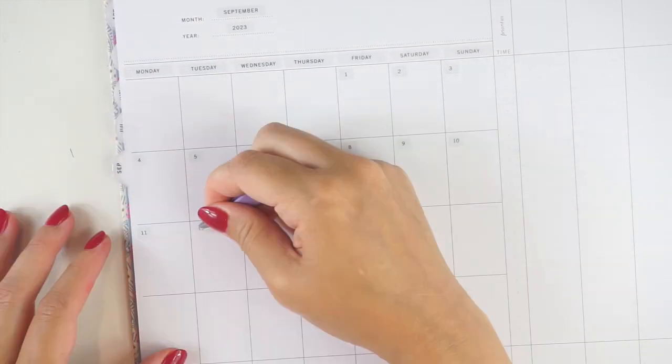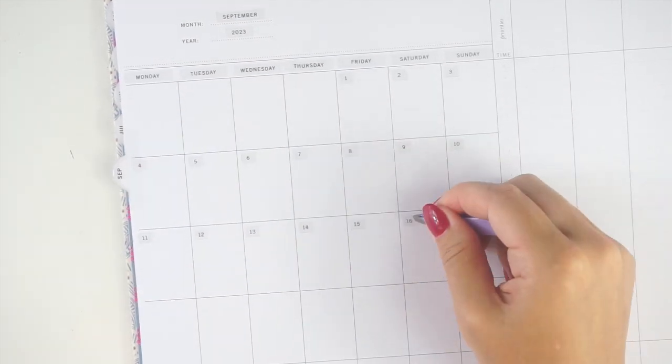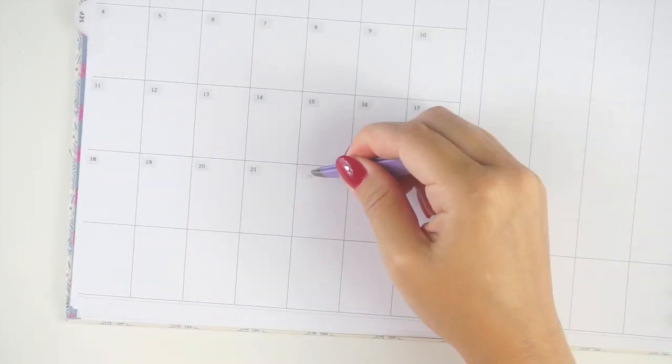And even better, Laurel Denise makes a Monday start option, so you can get a Monday start planner or a Sunday start planner, and the month on the Monday start one starts on Monday as well as the week, and then on the Sunday start one, both the month and the week start on Sunday. So super cool. You know I love a Monday start.